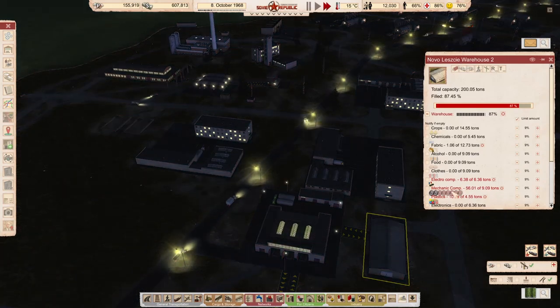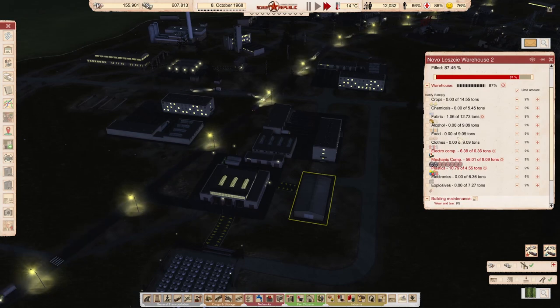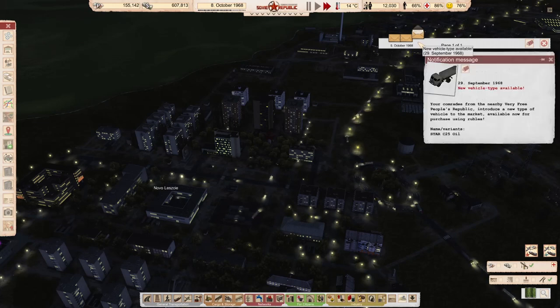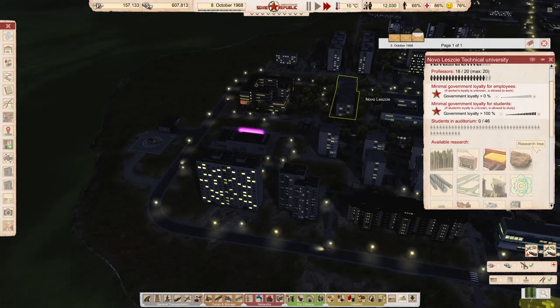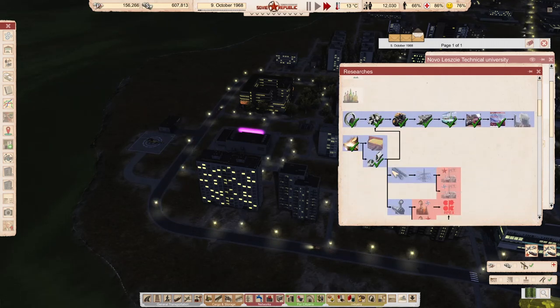Wow, I imported so many mechanical parts. Ooh, that sucks. Okay, whatever. It's working, and it's not draining any more money, so it's fine. Right, so let's do the research first, and then we're gonna play around with this while the guys are removing the stuff from there.